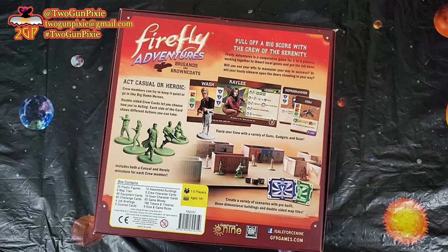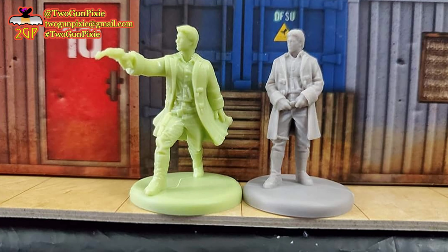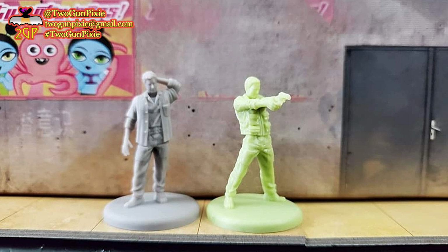They really feel like they went out of their way, like they were lovers of the franchise, the show, the movie, and they went out of their way to make sure that this game could capture everything that they feel about the series. I think they did a really good job at it. So I really, really love the components to this game. I like the fact that the miniatures not only look fantastic, but there's different stances. Now, this isn't the first time I've seen that in board game miniatures. It may only be the second or third time, though.